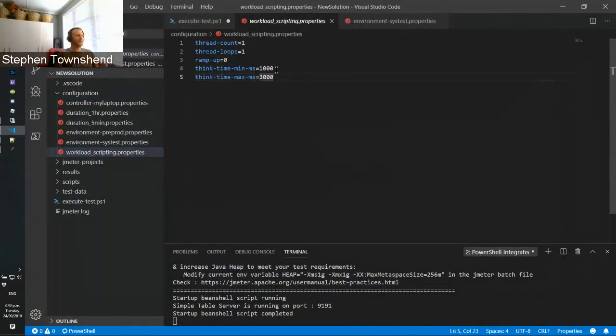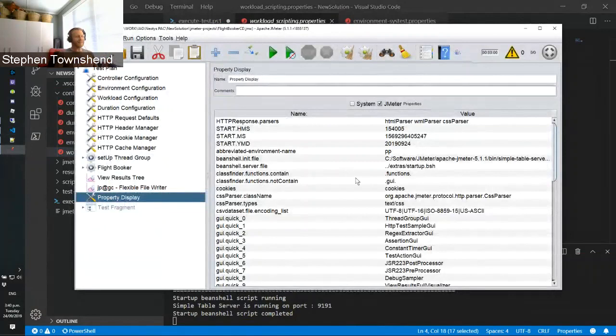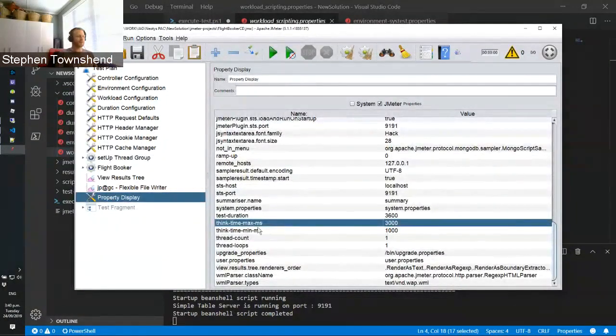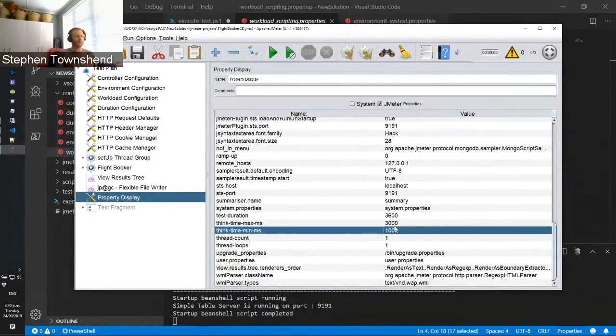It's just key value pairs. Here I've got think time min and think time max in milliseconds, which are 2 properties that I'm passing in. And if you use the property display, you can actually see the value of the properties that were passed in during runtime. So here we can see think time min and think time max. They're here. We can see the values. We can confirm they got passed in correctly. So that's really cool. I only just found out about that, so that's awesome.